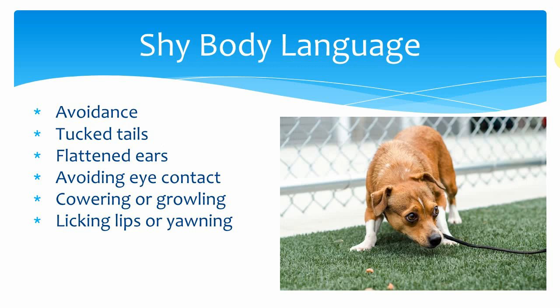You may also see shy dogs in the shelter. These dogs are feeling overwhelmed in this stressful environment and they are nervous around strangers. These dogs will move as far away from you as possible by going to the back of the kennel when you approach, tuck their tails under their legs, flatten their ears, avoid eye contact, cower or growl, or lick their lips and yawn. Just like with tense dogs, we want to give shy dogs the space they are asking for.